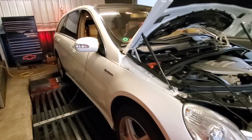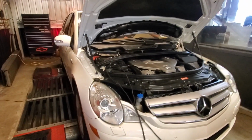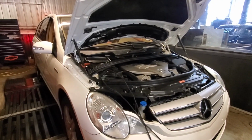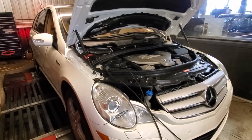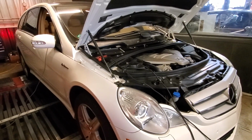So overall, I think we have a winner for 111,000 miles, an M156 R63, one of like 40 ever made, or at least ever sold in the United States. This thing is rocking and rolling, perfect mechanical condition now. So let's go test 0 to 60.